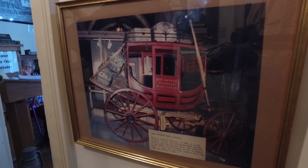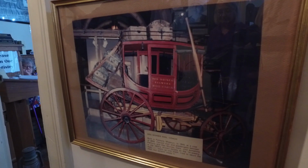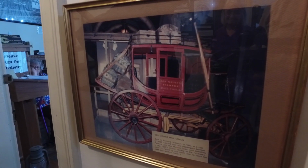It is in Jeff City, in the state capitol. And it's on display? Yes.